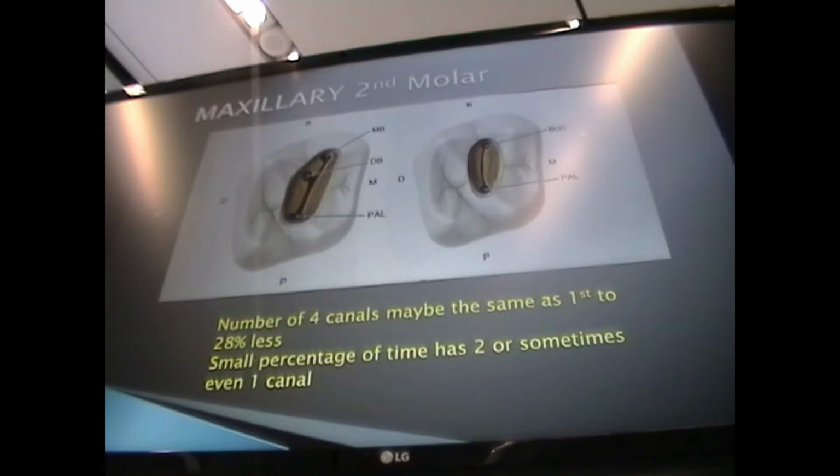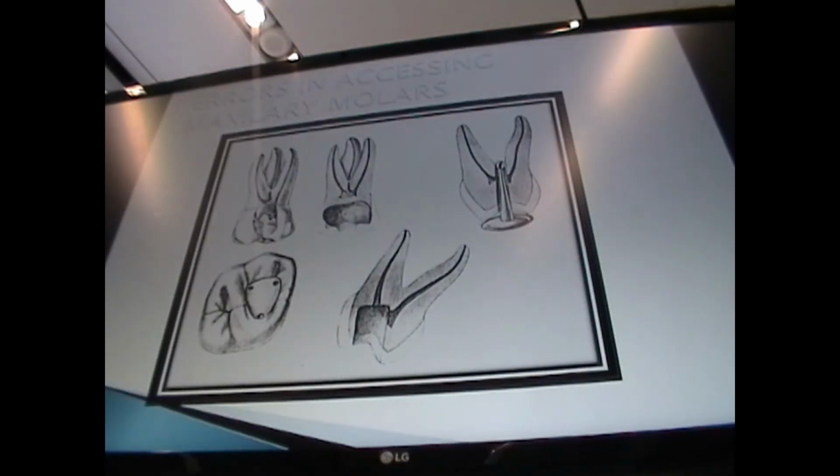In vivo studies are obviously different than in vitro. So in vitro studies all said that they all had 4 canals. Again, whether you can find it clinically is a different story. Doctor, sir, there's a 4th canal, but you don't find it. What do you do? Well, I document.